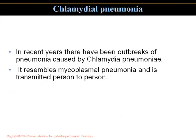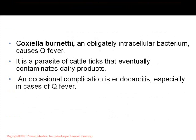Chlamydia pneumonia can be seen as well. Chlamydia, the same organisms that can cause infections in other parts of our bodies. We can see outbreaks of these organisms as well. It resembles mycoplasmal pneumonia and can be transmitted from person to person.